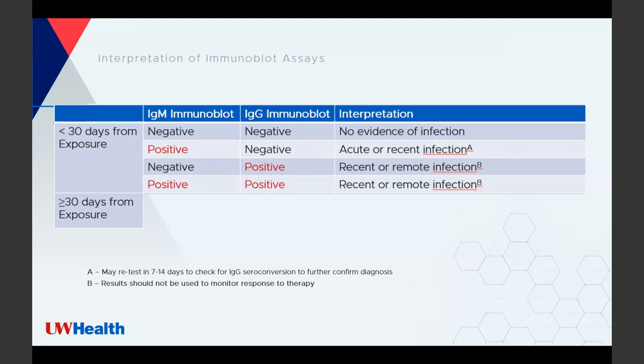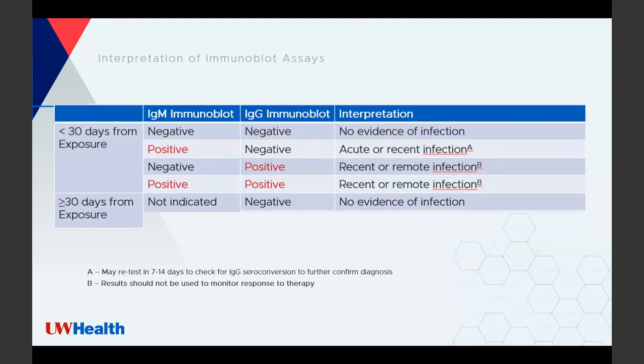All right, and then if it's been 30 days from exposure or more, then IgM is not indicated for anyone over 30 days from exposure. If IgG results as negative, then there's no evidence of infection and treatment is not necessary. But if IgG is positive, then there's likely a recent or remote infection. And again, do not use immunoblots to monitor for efficacy of therapy. All right, that was a lot of information. Let's practice with a lab interpretation to make sure we're understanding this information.